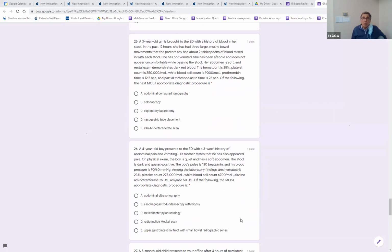26, 4-year-old, abdominal pain for 3 weeks. He also is pale, quiet, soft abdomen. He's got guaiac positive stools. This isn't sounding good. His hematocrit's down. Other stuff looks okay, so he doesn't have cancer. Liver is not real impressive. Pancreas probably okay. What is the diagnostic procedure here? Well, you're back to what is your diagnosis?